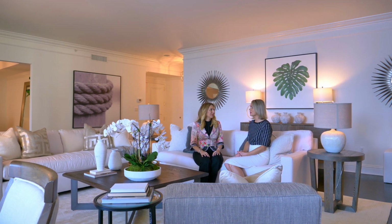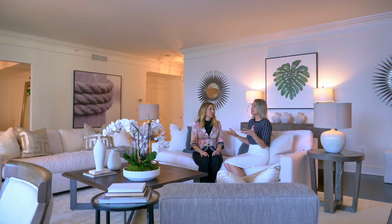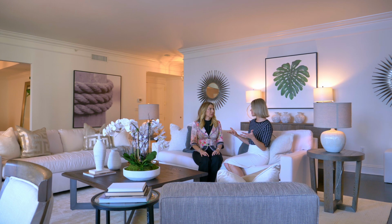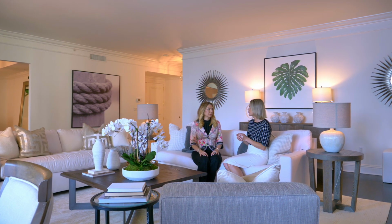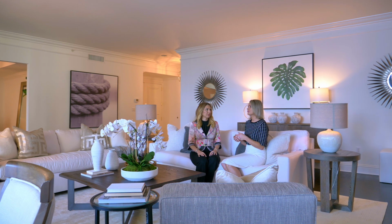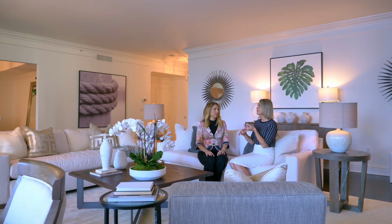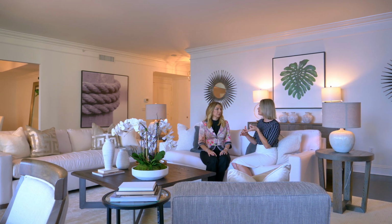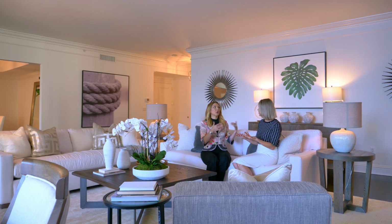Exactly, and that's what we bring with our staged design package. It's really the least expensive thing for the seller to do to completely change the look of a unit. I mean, if you hired an interior designer to change the floors, change the countertops, change the cabinetry, which of course you could do. But I always tell people not to do that.